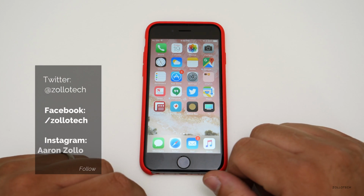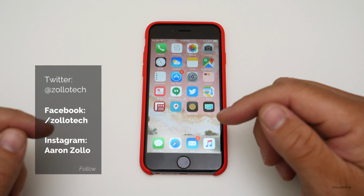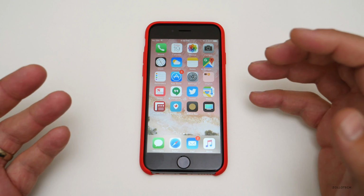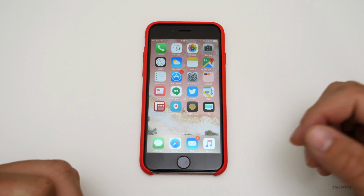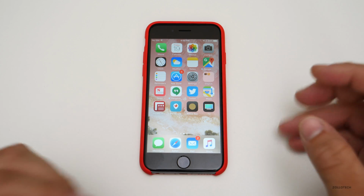I'm running iOS 10.3.2 on this iPhone 6s. I've been running it since it came out. I've also been running it on my iPad Pro and my daughter's iPhone SE. We also have an iPhone 7 on it, and my 7 Plus had it for a day and a half until the next version came out of betas. So we have a pretty good understanding of how this actual public release has been.